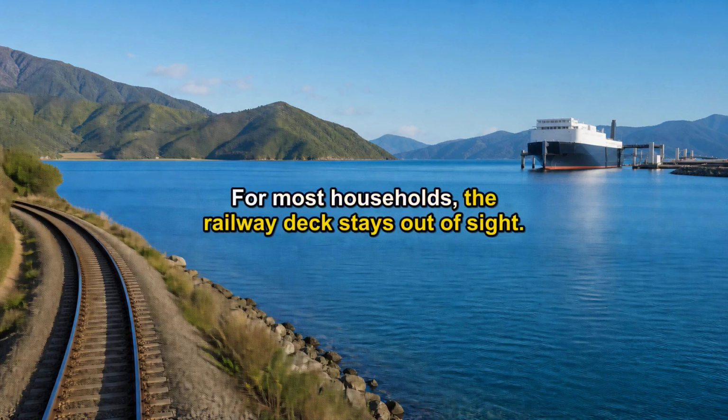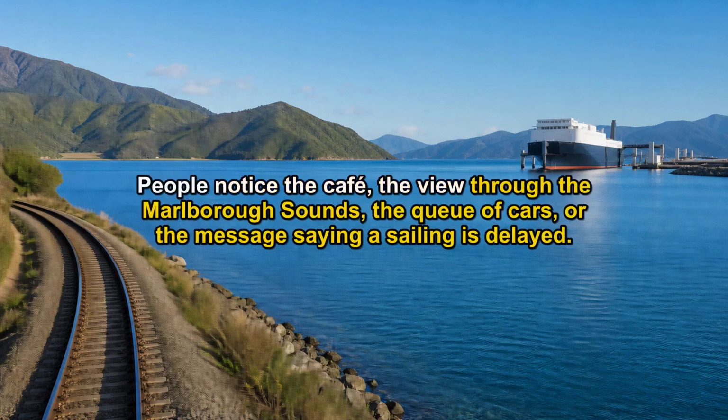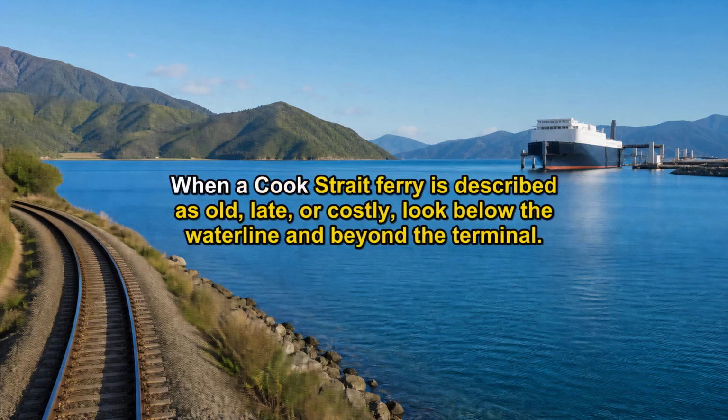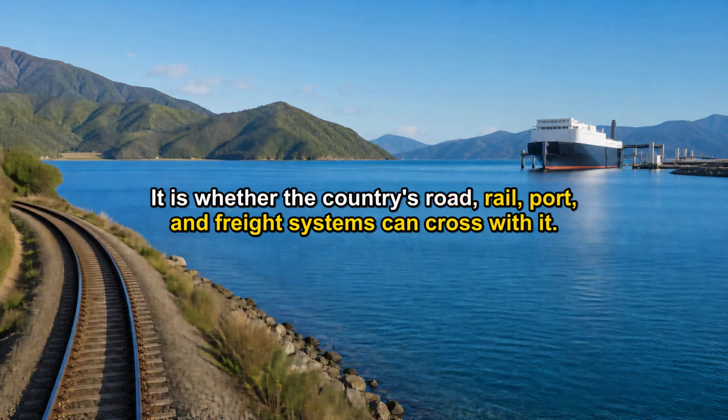For most households, the railway deck stays out of sight. People notice the cafe, the view through the Marlborough Sounds, the queue of cars, or the message saying a sailing is delayed. The more important economic work happens lower down, where freight either continues smoothly or meets an expensive break in its route. When a Cook Strait ferry is described as old, late, or costly, look below the waterline and beyond the terminal. The real question reaches beyond whether a ship can cross. It is whether the country's road, rail, port, and freight systems can cross with it.